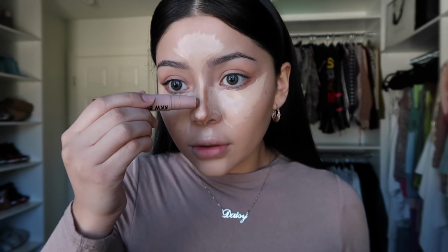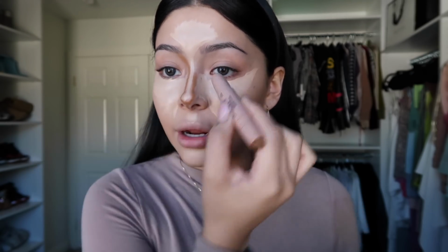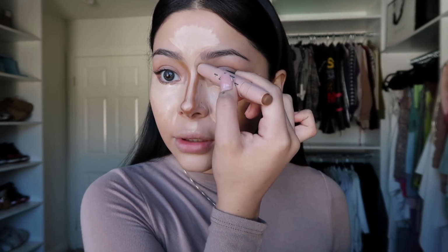Follow that little circle, and then you're gonna want to bring it up to your brows, just like that. Perfect. I like to do the sides right here. And now for the cheeks, you always want to drag down, never drag up.